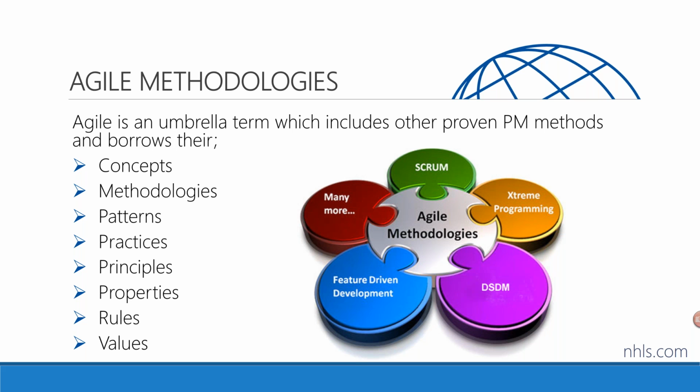Now, the concepts, entire methodologies, patterns, practices, principles, properties, rules, and values have been basically handpicked and nitpicked out of different methodologies, to name a few, to come up with the best practices. As I keep saying, though, the modern practices in Agile, up to 80% of them, are based on the five or the six methodologies that I have mentioned.